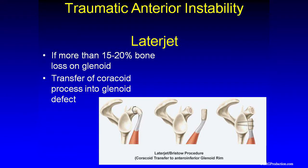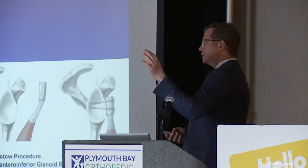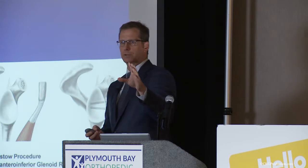Now, I mentioned this one. This is not that common, but kind of a cool procedure that we do. The Latarjet is a procedure whereby we take a piece of the coracoid, we osteotomize a piece of the coracoid, and move it into the front of the glenoid. The indication for that is generally if you have more than 15 to 20% bone loss off the anterior glenoid. And that's pretty rare for a first-time dislocator.